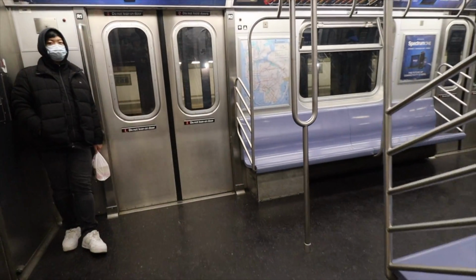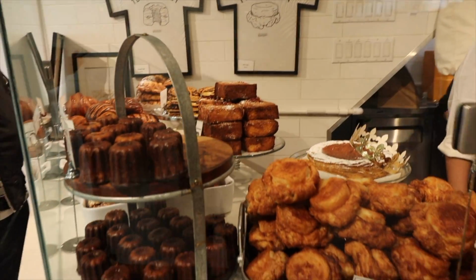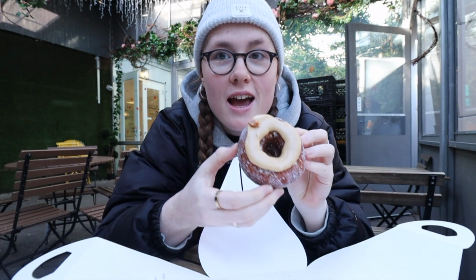After a short subway trip which cost $2.75, I went to my first stop of the day for breakfast. Okay, so I couldn't start my day here in New York on a $100 budget without trying one of its famous bakeries, and I've come here to Dominique Ansel and got myself a cronut. This is what it looks like.